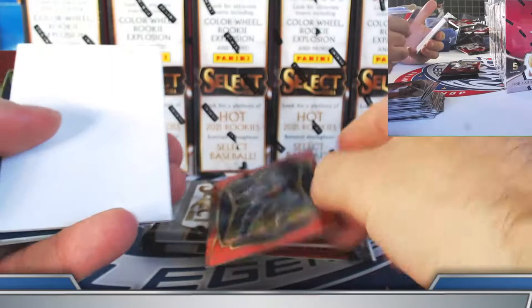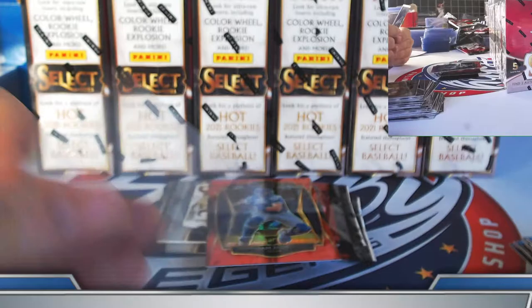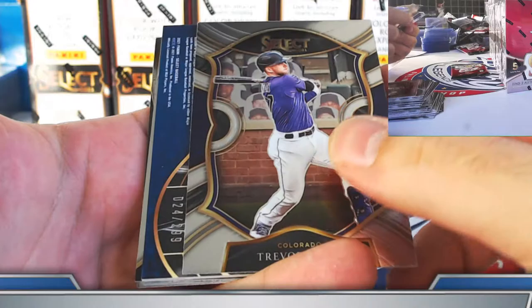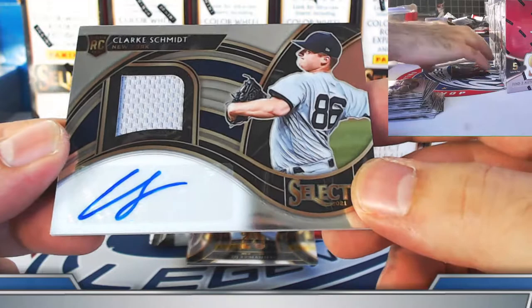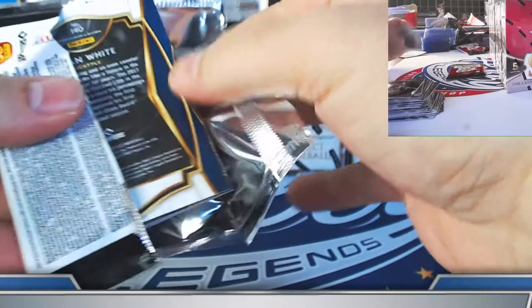Tricolor Prism, Gavin Lux. Crony, our first Cronenworth. Nice parallel to get the Huff spot on the board. Rookie jersey autographed to 299. Base, Clark Schmidt. Put him on the board. Congrats. And again, this one is numbered 24 out of 299. Last pack of box number 3. Diamond level silver.